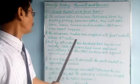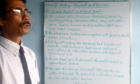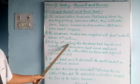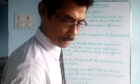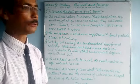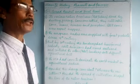So since the 16th century, the traders used to come there to trade, exchanging forest products. But by the 20th century, this landscape had transformed radically, or you can say drastically.